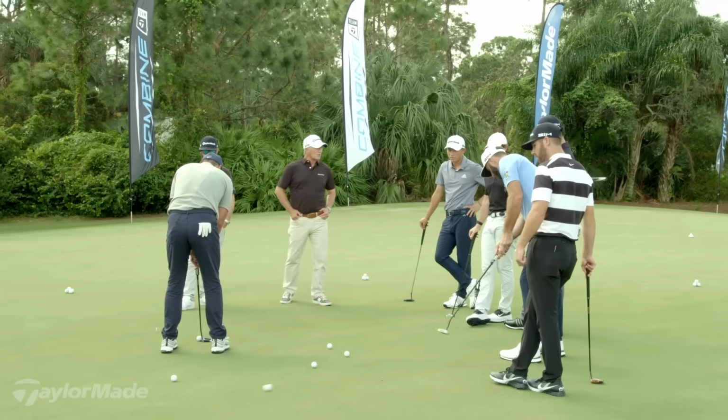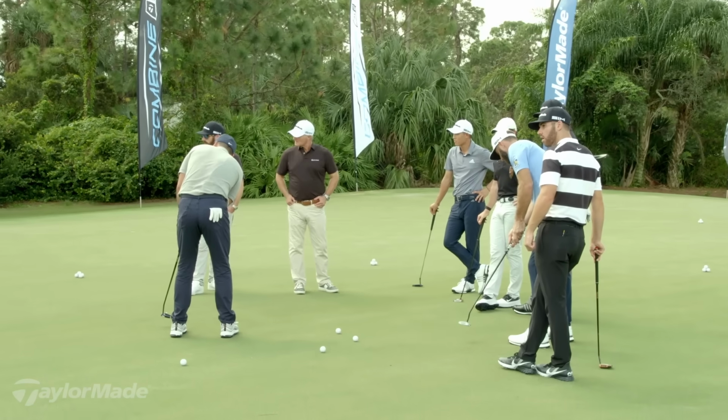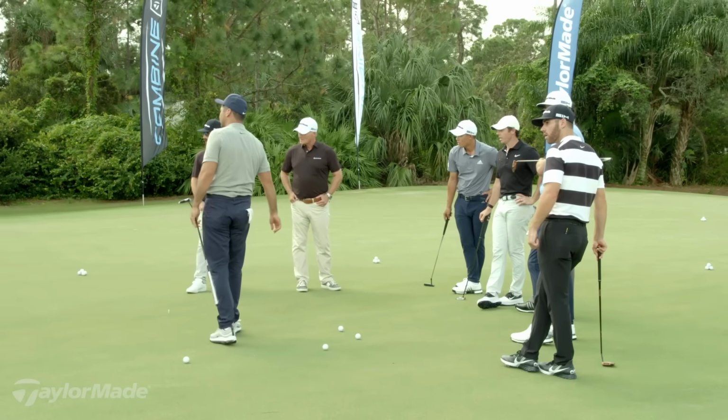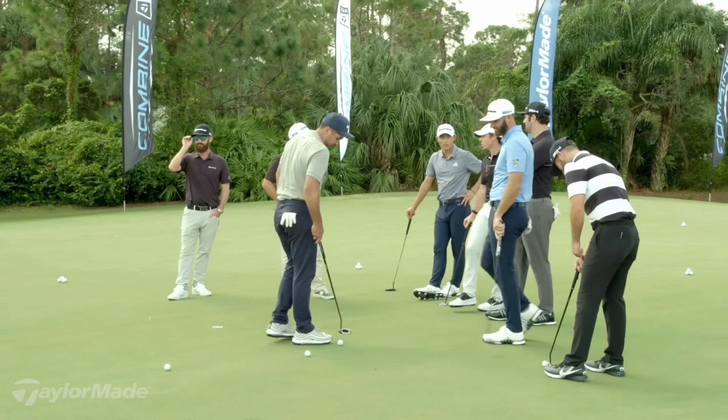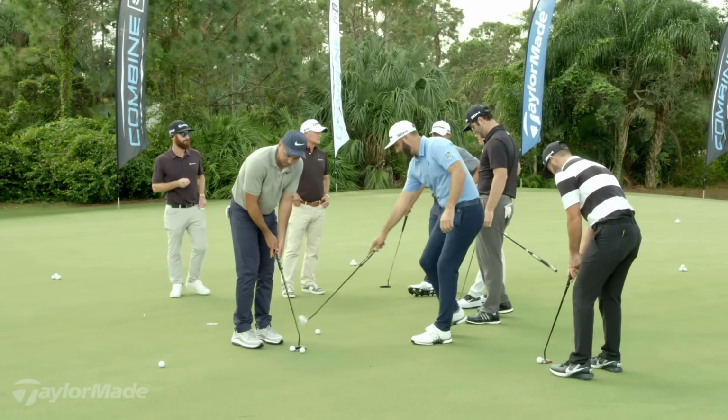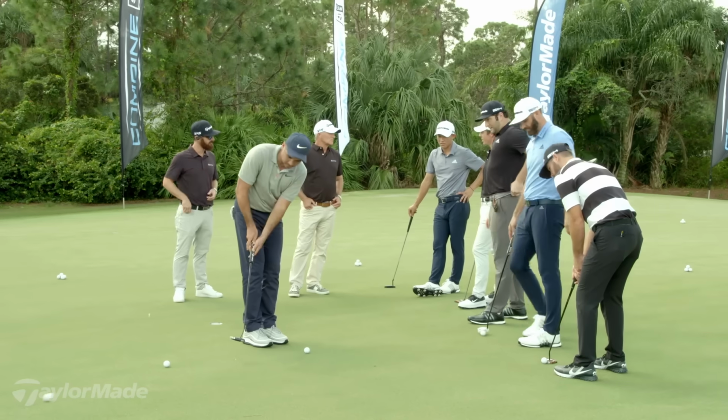What do you see on the Pro-Ams with all the golfers that you play with? It's got to be short. Are they mostly short? I would say that was better speed than I was. I think it's just so inconsistent, because they don't strike it out of the middle of the putter face.